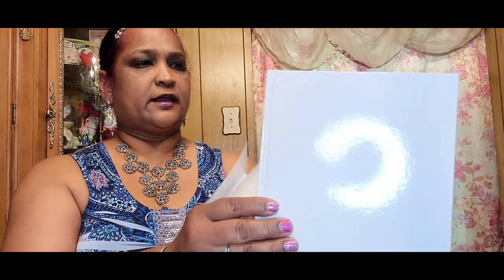Look at that. Look at this. And look at the book. Oh my goodness. I have to take the book out to show you guys the book. Look at this. This is what the book looks like. And look at the back of it. How amazing. Absolutely amazing.